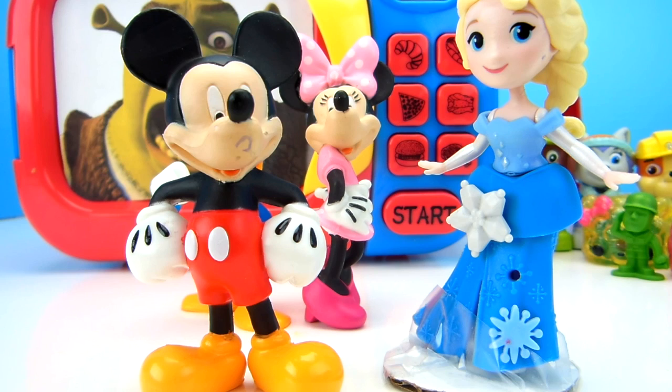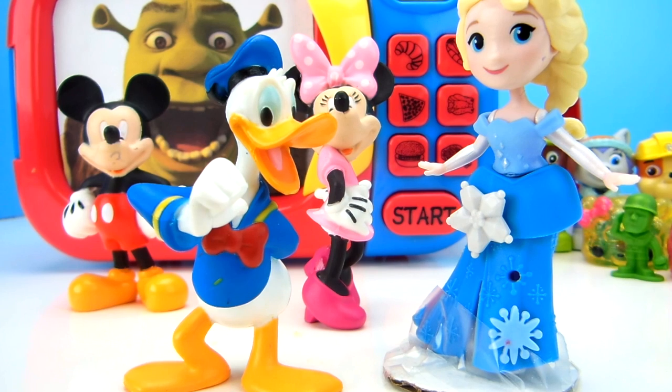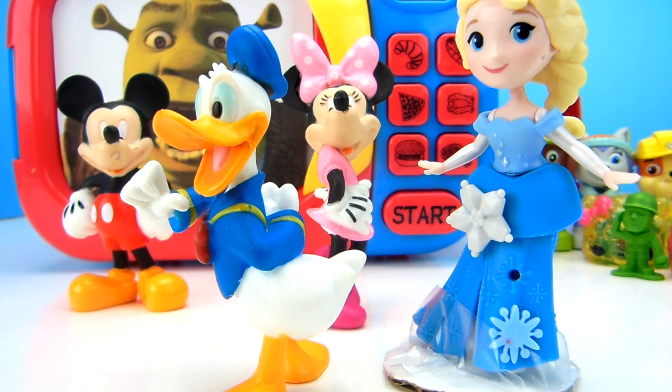Up first, it's Mickey Mouse! He wears red pants, always, and orange shoes. He's a mouse, and he is super funny. Up next is our question of the day. If you know who this character is, let us know in the comments below. We'll give you a hint. He is a duck. He wears a blue sailor outfit and he always sounds funny.